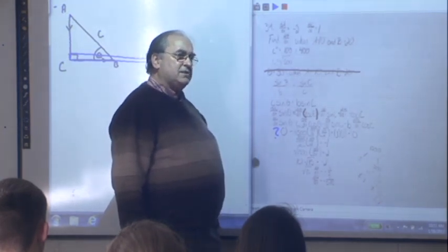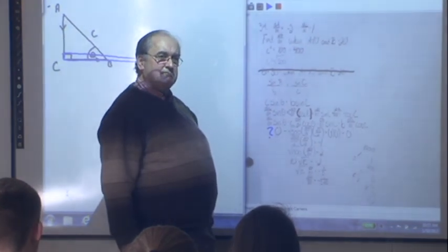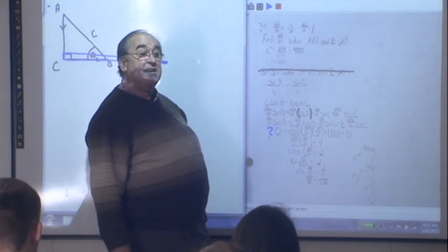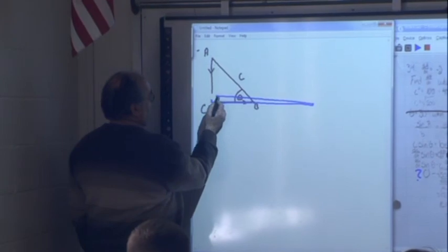All right, how about a suggestion for this problem then? What kind of a problem is this really? Ladder problem. It is a ladder problem. Okay, so let's get rid of this.